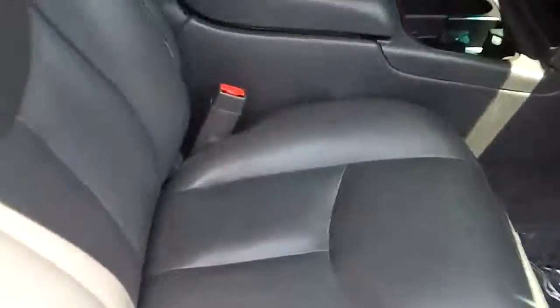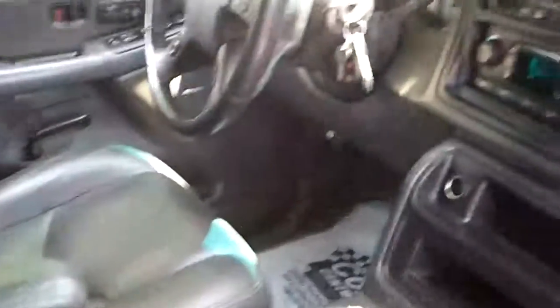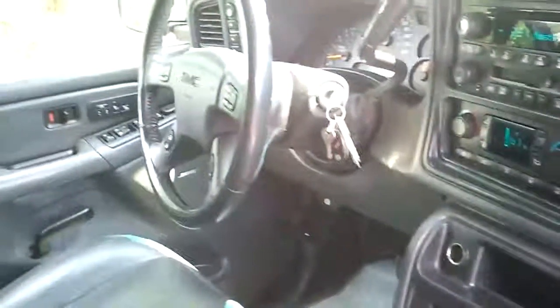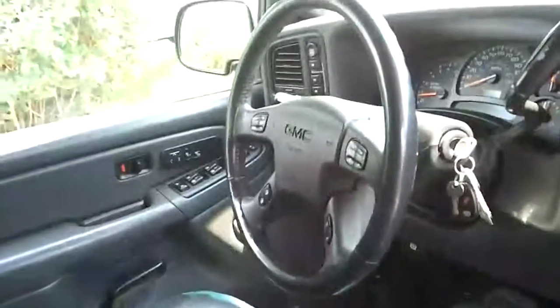Like I said, it is a crew cab. And it is an SLT, so on the inside you've got leather, front bucket seats, also dual climate controls. See some steering wheel controls there, as well as heated seats and memory seats.